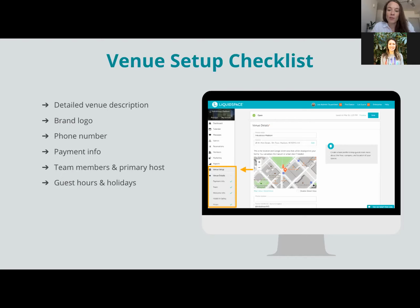Within venue setup, you'll also set how you'd like to receive payment from LiquidSpace. The default option is check, but you do have the option to set up ACH payments. Below the payment section, you'll find Team, where you can manage who has access to edit your profile and communicate with members and guests. Please ensure this information is up to date. If someone is listed on the profile who's no longer with your company, we ask that you remove them.